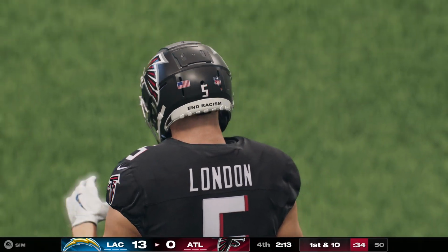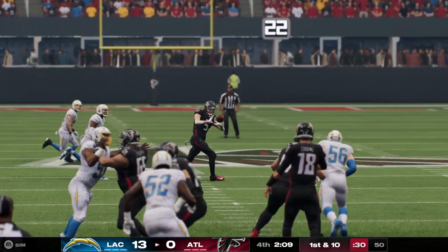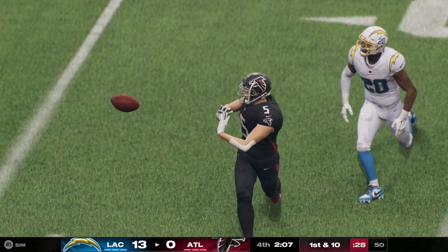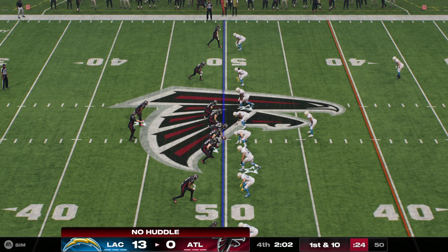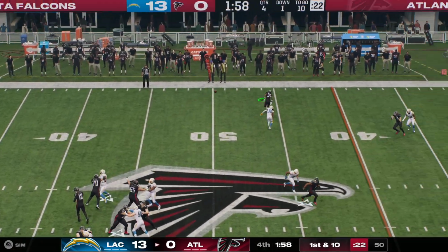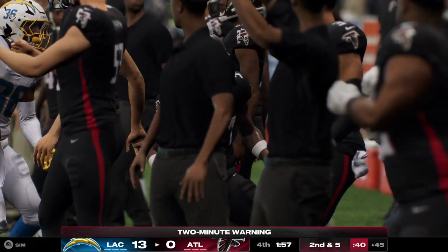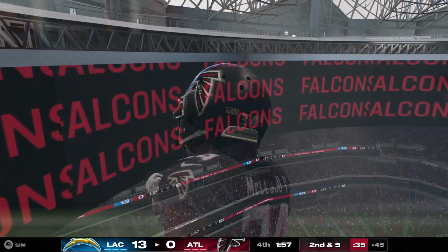I think it all came together there. In-breaking route, drove it with excellent pace. Money throw right there to move the sticks. Cousins now from the 50. Able to complete this one to McLeod. And he's out of bounds as he gets this down to the 45.